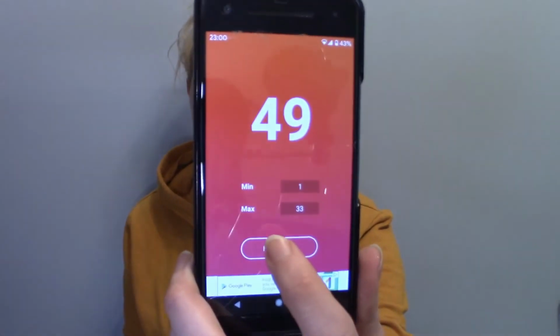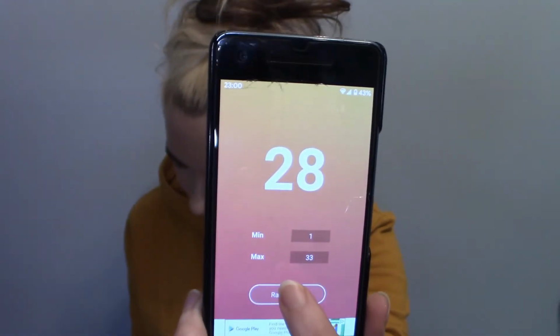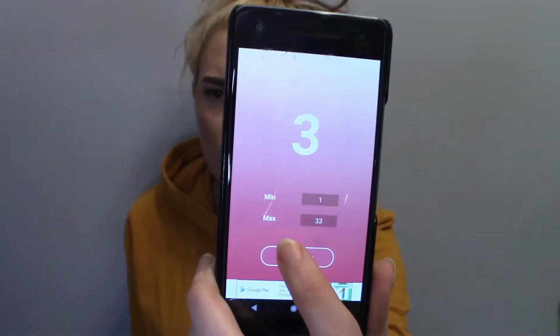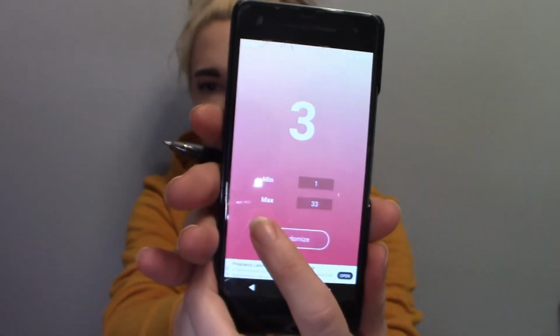So I already have Pretty Random pulled up here on my phone, and we will randomize it together. So again, I have 1 through 33 on here, and it gives you 49 as the first option. So we get 28, we get, oops, 3. And I know some people shake their phone, but look, it doesn't work for me to shake it. So we have to hit the button.